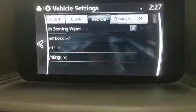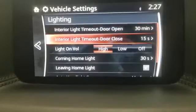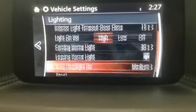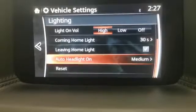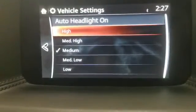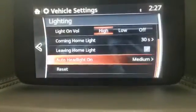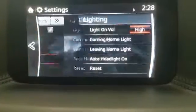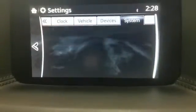You can set up your lights in this vehicle: your coming home light, your leaving home light, your interior lights, lights on warning volume, high, low or off, and the sensitivity of your auto headlights. There you go, high, medium high, medium low and low. Best to leave it on medium. So a great amount of features here that you can personalize the vehicle to suit your individual tastes.